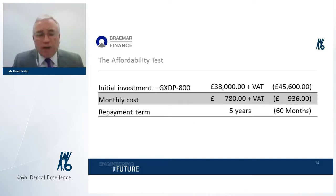Now, it's a very simple, straightforward slide we've got up here. Your initial investment for the machine that Barry was talking about will come in at £38,000 plus VAT. Your monthly cost over a standard 5-year term would be £780 plus VAT, which comes out at £936 coming out of your bank account. Okay, so there's a figure to stick in the back of your memory for the moment, £936. And some of you may be thinking, well, that's not quite as much as you thought it might be, which is great. Others may be thinking, oh dear, I'm still not sure if I can afford it.